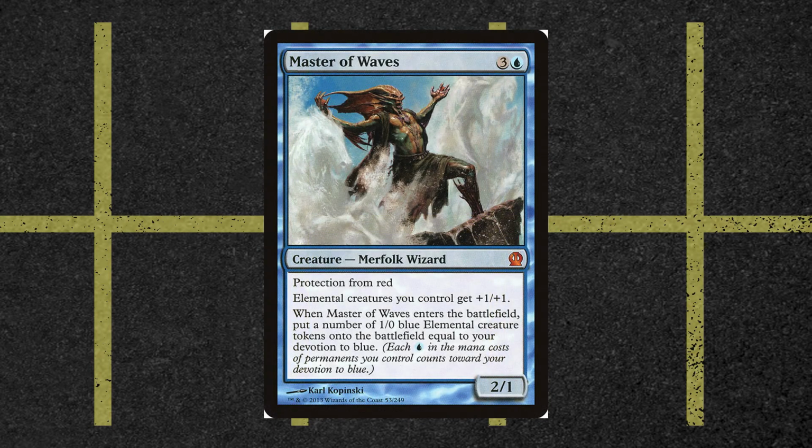My number 1, which you probably know about, is Master of Waves. Mm-hmm. I'm a huge Master of Waves fan. I think that Devotion can be a little bit boring sometimes when it comes to some other cards. However, Master of Waves, super fun. The tokens are crabs, elementals. They look funny as heck. He makes a big board. I think he's a very fun card. And I like Merfolk a lot, and he's a Merfolk. So fits in well. So those are my top 3 blue cards.